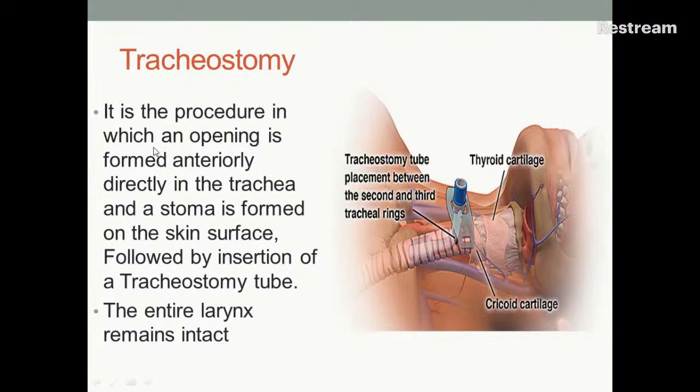So it is a procedure in which an opening is formed anteriorly directly into the trachea and a stoma is formed on the skin surface. It is followed by insertion of a tracheostomy tube, which we'll go through in the coming slides, and we'll basically discuss the different parts of the tracheostomy tube. The biggest difference here is that the entire larynx remains intact and it is not involved in the procedure.